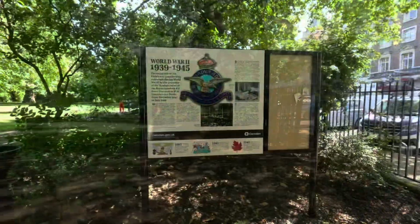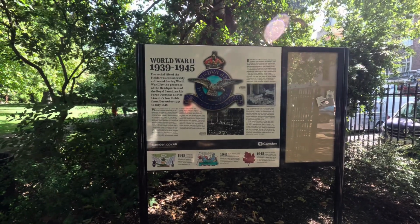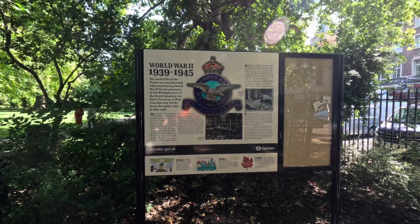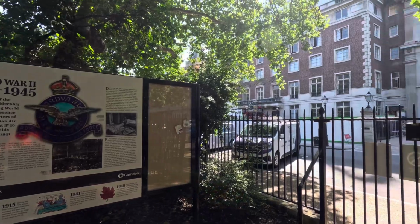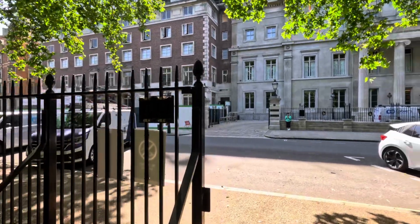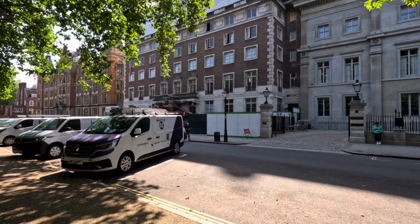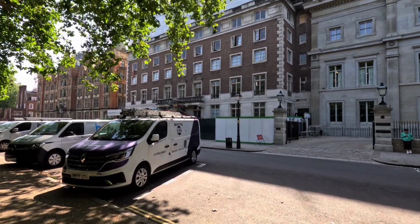The park is also of note because it was where the Canadians were stationed in the Second World War, and it is also the site where, when the Zeppelins came in World War I, they bombed some of the buildings in this area. There's a bunch of maple trees in the park to commemorate the Canadian presence during World War II. And there's the Royal College of Surgeons.